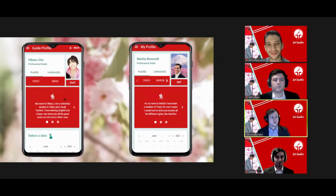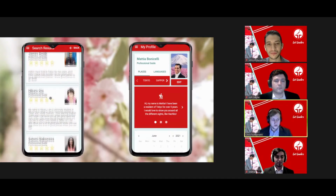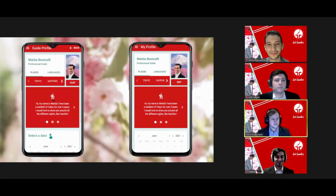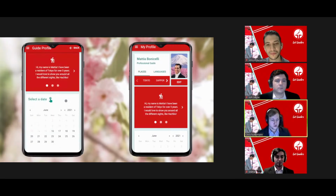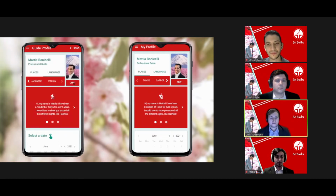In this example, we have already talked about Ota Hikaru. We can look at his profile, see what his bio says, see when he's available. But in this case, we'll stick with the newly created guide, Mattia. Once again, we can look at his profile, see if the places we want to visit and the languages fit our requirements, and then directly chat to him. But before we do that, we should, of course, select a date, just so that our system and our guide have a little more information.